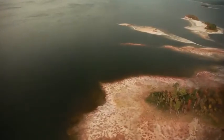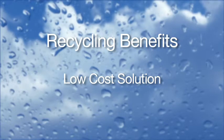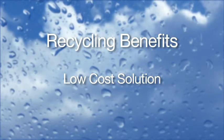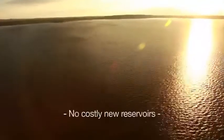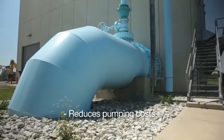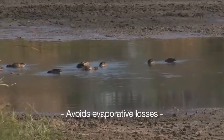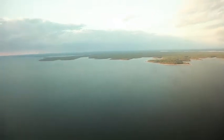The benefits of all methods of water recycling are far-reaching. In many cases, water recycling is the lowest cost source of additional water supply. It eliminates the substantial cost of building new reservoirs and limits the distance water must be piped. Recycling also avoids the added water loss due to evaporation from a new reservoir.